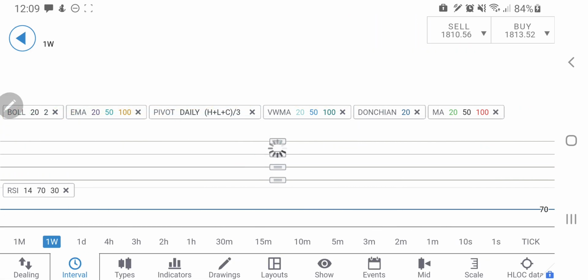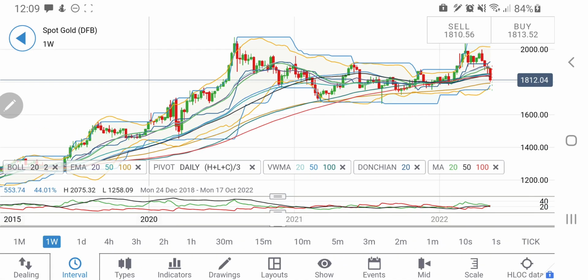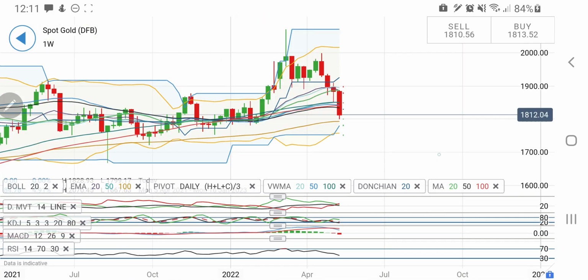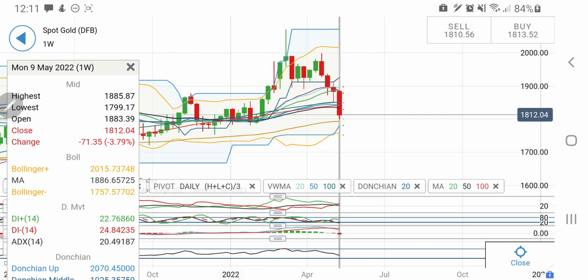Now look at the weekly charts. On the weekly charts, you'll find that gold is trading below the 100-week average. So if you see the last 100 weeks, gold is now trading below the 100 weeks average here, and that means it is below the last 2 years lows here.